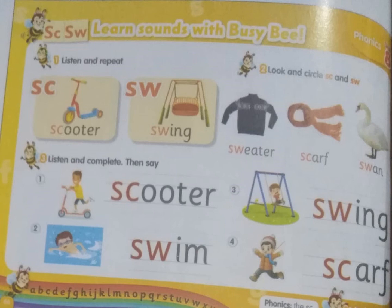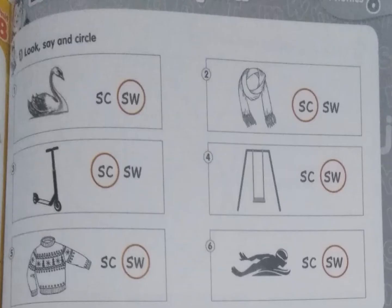What can you see in picture 2? Yeah, swim. Write swa in the space. Picture 3, swing, excellent. Write swa in the space. Picture 4, scarf. Yeah, now write ska in the space. Yeah, excellent.